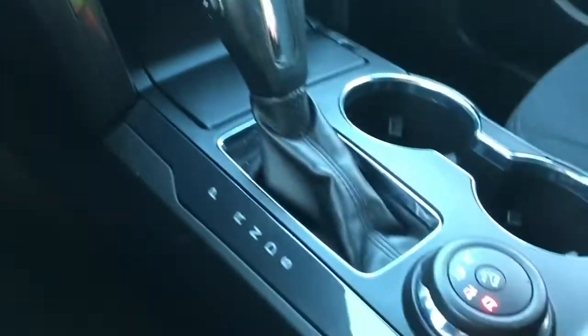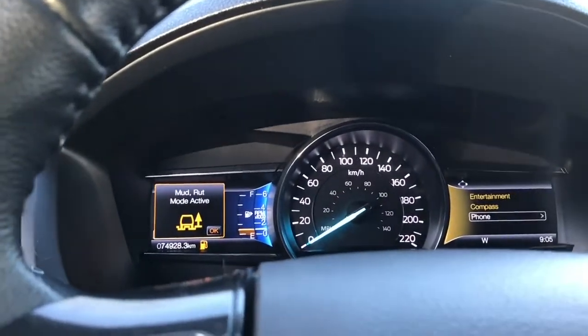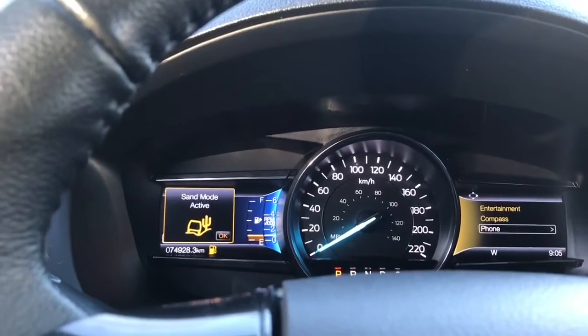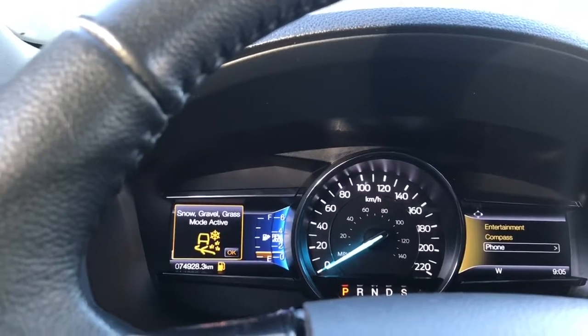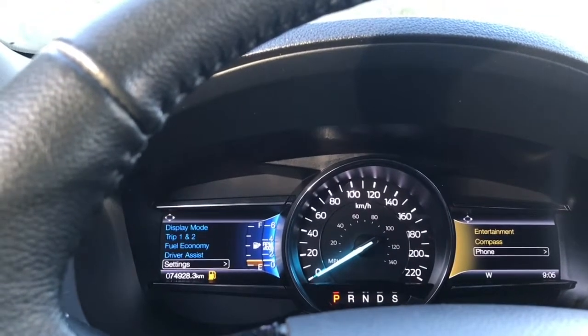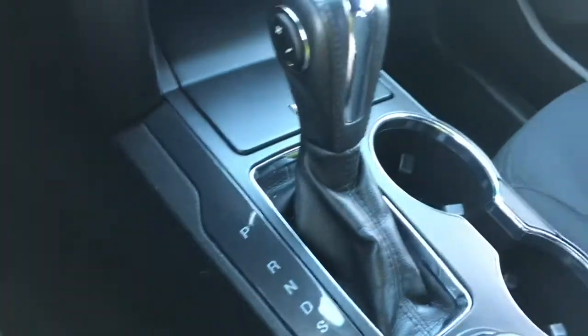Automatic select shifter, and there's your terrain management. As you dial through, it'll appear on your dash. You're going to see it come up on the left-hand side, mud rut. And then we're going to go into sand mode, snow, gravel, grass, and then back around, and we start off with normal. In the center is the hill descent, and then your armrest opens up.